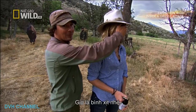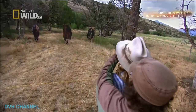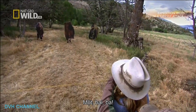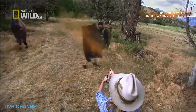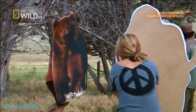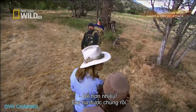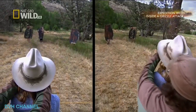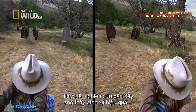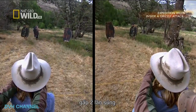And now it's time for the pepper spray. 1, 2, 3. Bullseye. Wow, yeah. It's easier. You got him. You got him. Fact is, recent research has shown bear spray to be twice as effective as firearms.